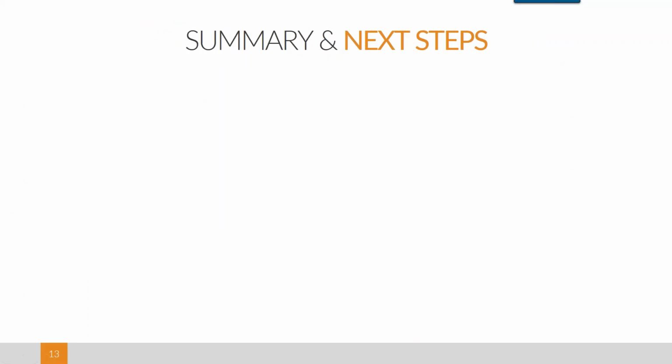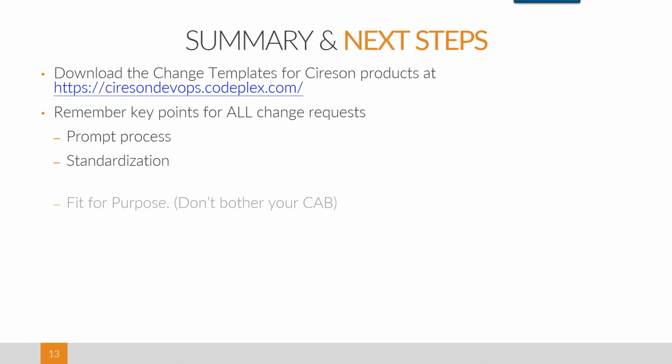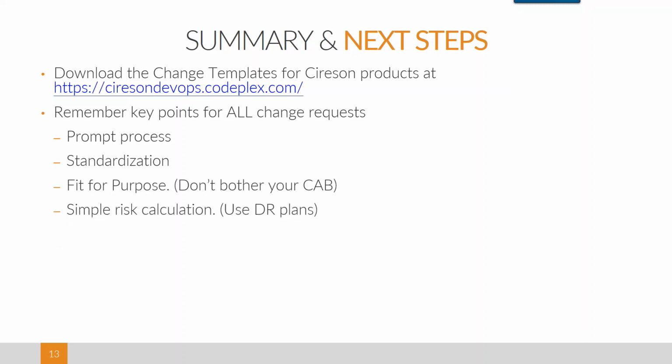Cool, so summary and next steps. The key takeaways here: we're going to add those downloads to our Codeplex website, so you'll be able to grab hold of those templates after this webinar. I'll send out an email to everyone letting them know exactly what the link is. Remember all the key points of change requests that we've gone through. All change should have a prompt process, and standardization across the organization. Don't bother your CAB with changes that don't need to go to CAB. Simple risk calculation using your DR, testing and reviewing. And always reach out if we can help. If there are things that you would like assistance with, creating some more templates, or how we would look to automate a particular piece of that process inside your organization, always let us know.